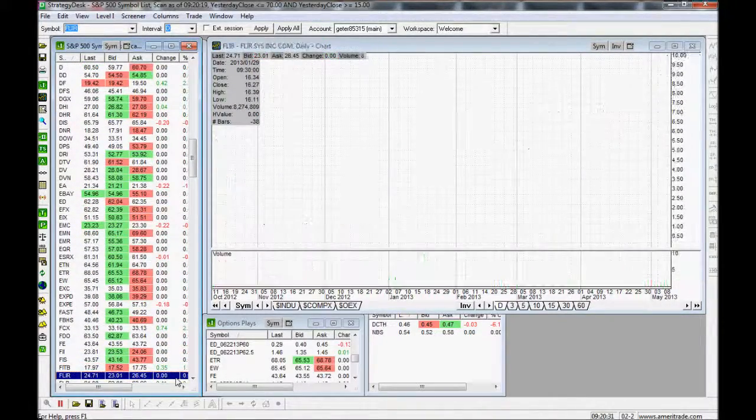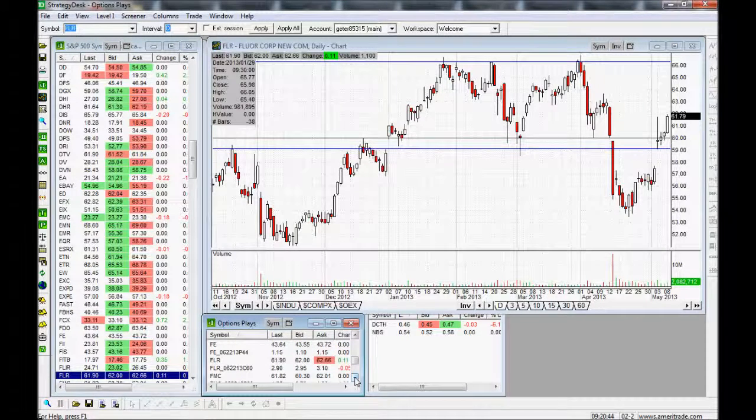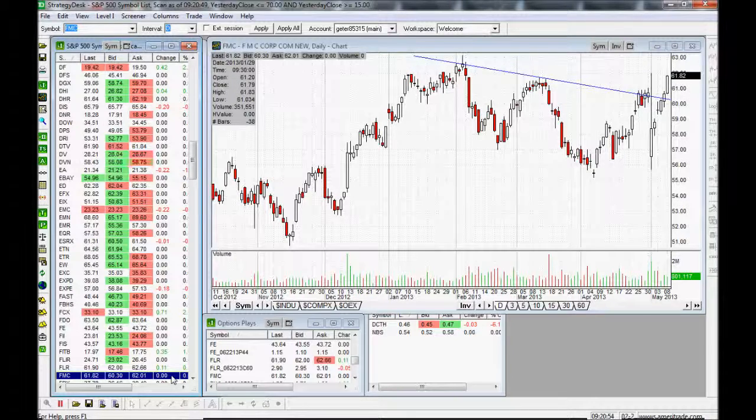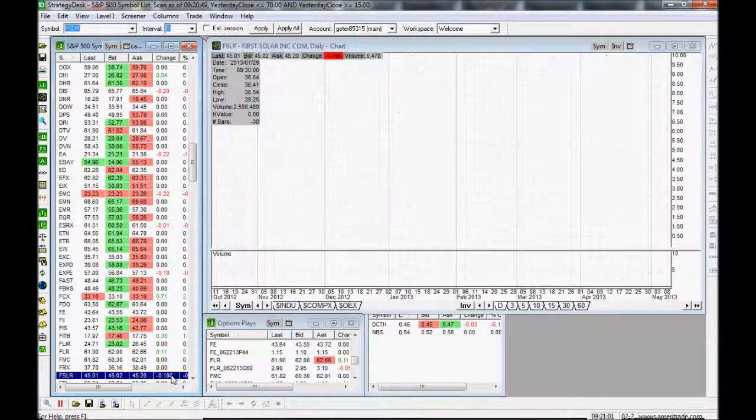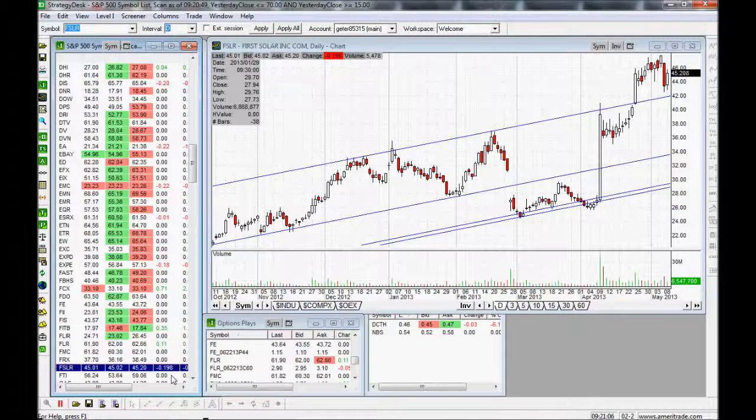All right, we're 16 minutes into looking at stocks, and we're not even halfway through. This is a play that I got into yesterday on that line, and I got out of it later on today. That was the 35% move that I think I posted on the chat line on the group me.